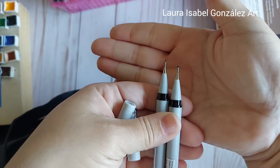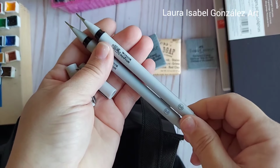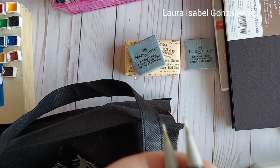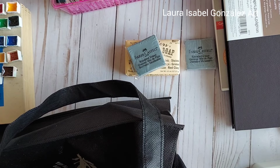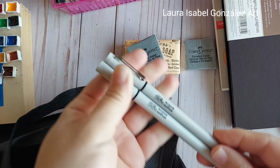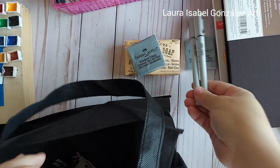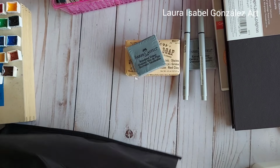I don't know what it is about these pens, but they're wonderful. I'll be honest, I'll probably have imposter syndrome using them, because I've only ever seen the best of the best use these pens. I know that sounds silly, but I know some of you know what I mean. So I got those, and I think that's it for stuff like that.